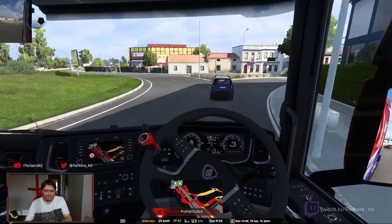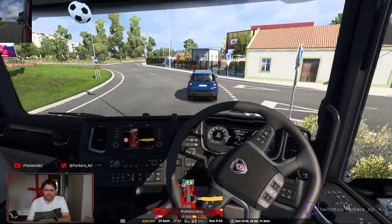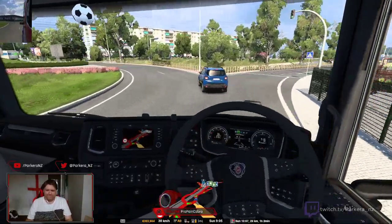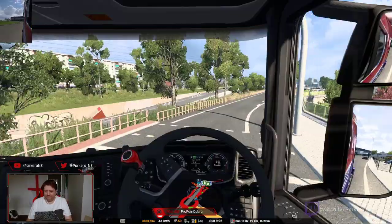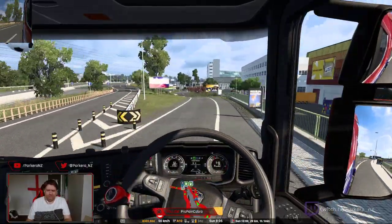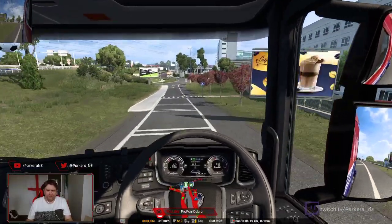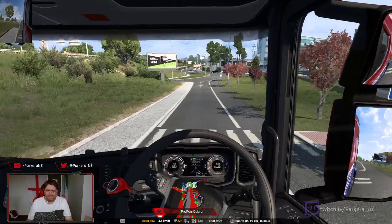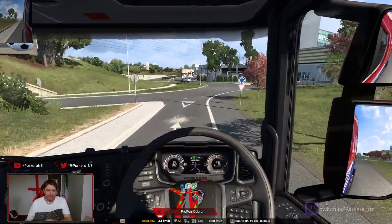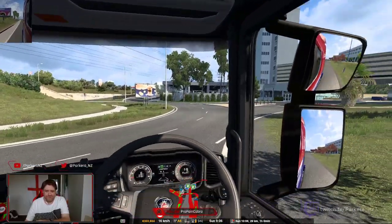Keep right. Okay. I've got to be aware of AI traffic sometimes, though. Exit now. Turn right. Okay. Oof, oof. Again, I've got to watch my speed. Speed limit here is 50. We should be okay. He says. Okay, we're good to go.